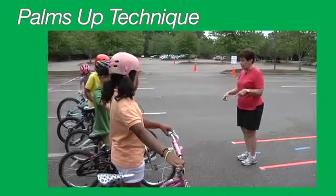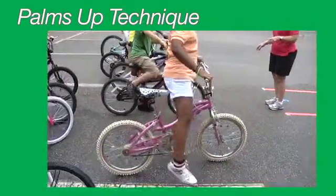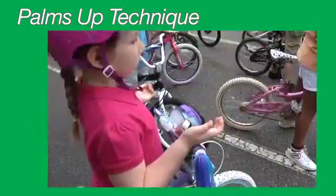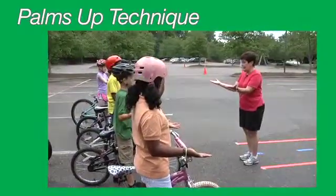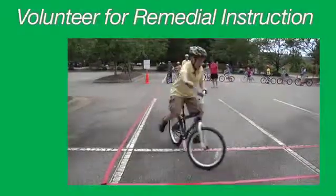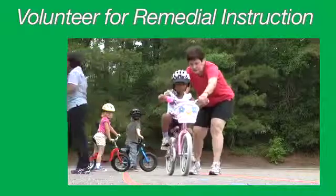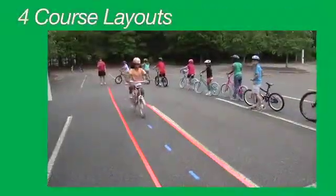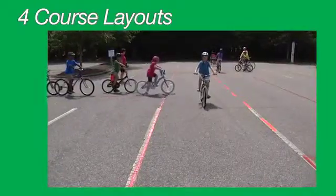When giving directions to the group before performing a skill, ask them to straddle their bikes with both feet flat on the ground and their hands palms up on the handlebars. This position discourages children from fidgeting with their bikes. Some children may need more individualized attention. It's a good idea to have a volunteer on hand who can work on developing basic skills in a smaller group. There are up to 4 different course layouts, depending on the age and skill level of the children.